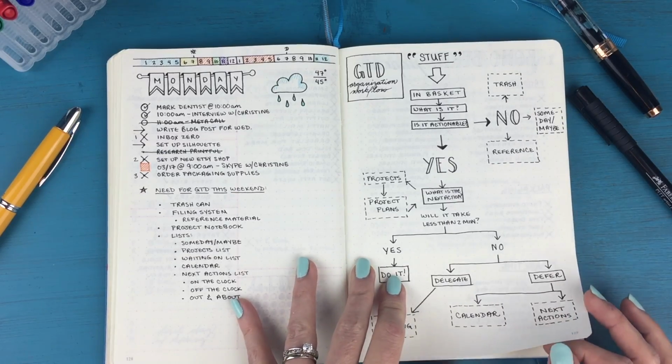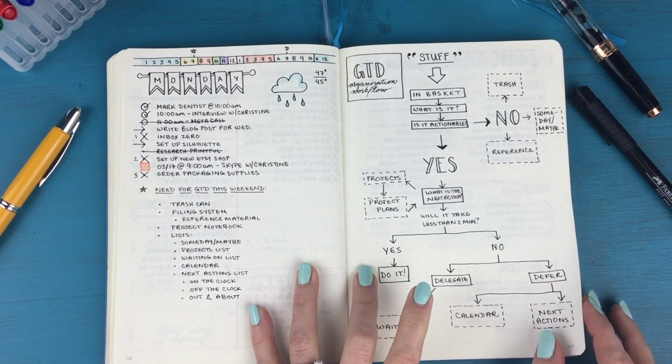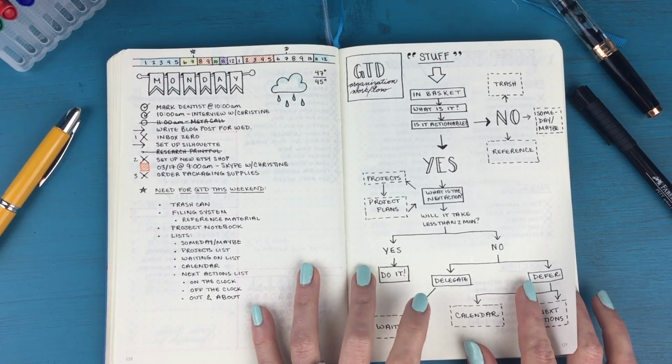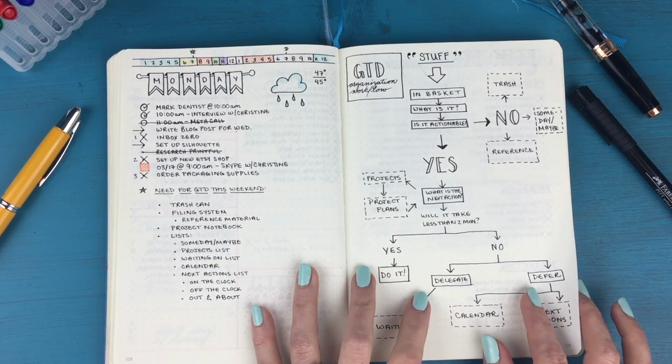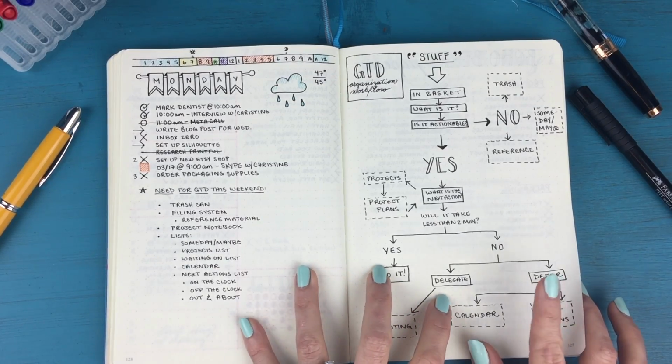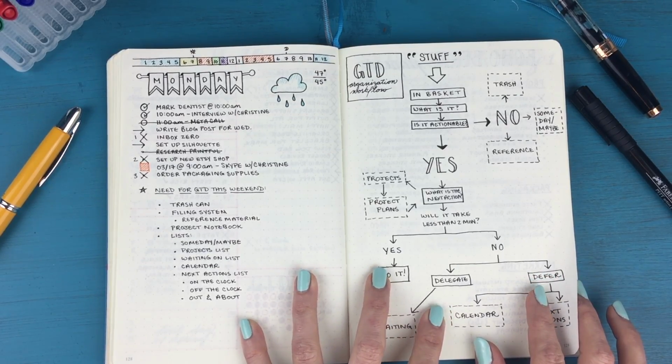It's a great book. I also highly recommend the Audible version. It's actually read and narrated by David Allen himself. That's the author, and I just love it. I love his whole system, and listening to the book first was really helpful for me. It's something that I do a lot.